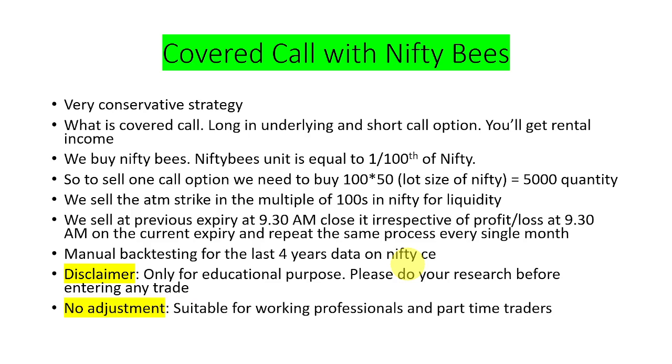Generally, people do covered call in stock options where they go long in the underlying asset. Suppose it's an individual stock, maybe Infosys or ITC or HDFC Bank, anything, you name it. Suppose the lot size is 5,000, then you buy 5,000 equity shares of that particular company and you sell one lot of call option, maybe a little far out of the money, 10%, 15%, whatever, depending on your risk appetite. Because of that you will get rental income. That is the basic idea behind the covered call.